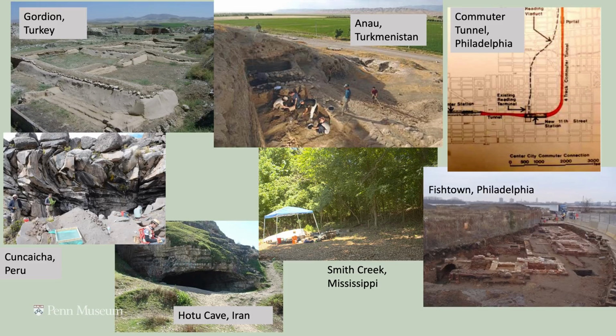And then my most recent and in some ways most exciting work is at very high altitudes in Peru, at a site that dates to about 12,000 years ago. We've got material from about 12,000 years ago in Iran as well. Those are some interesting contrasts between the end of the ice ages in one part of the world and the end of the ice ages in another part of the world.